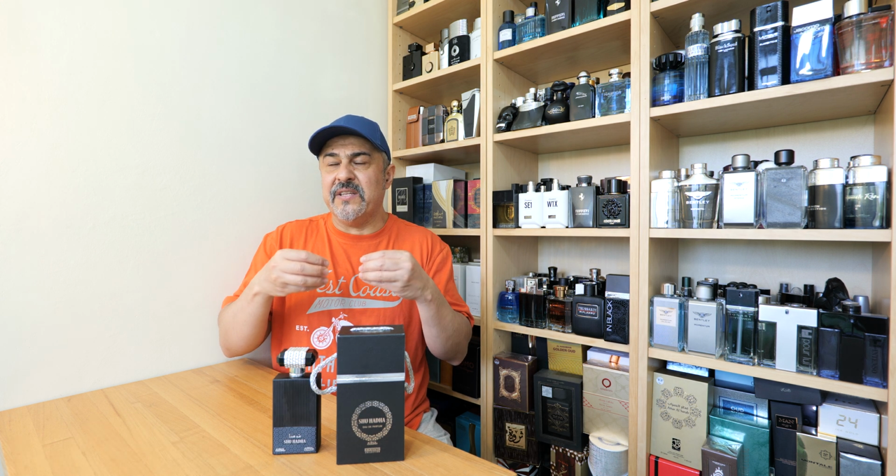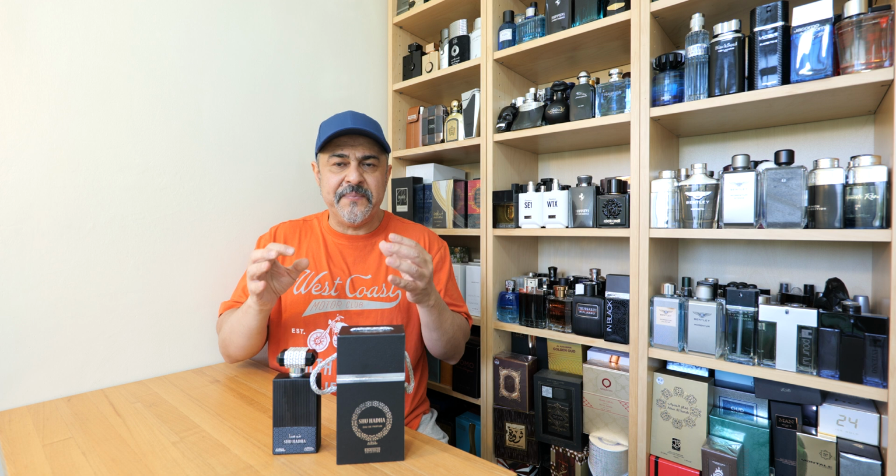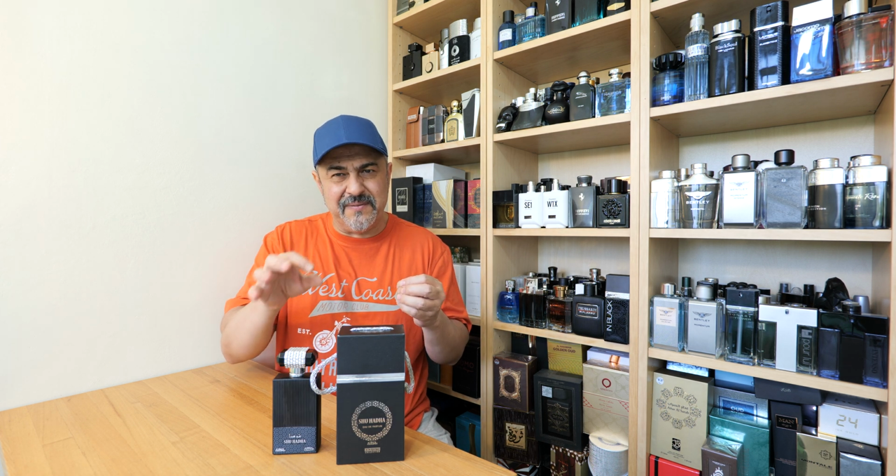I felt it like it could be dry fruit. So those things give you a hint, a tinge of it. Not much. It's not overall. It's not a fruity fragrance, but you can feel them a little bit in the beginning, and that's it.